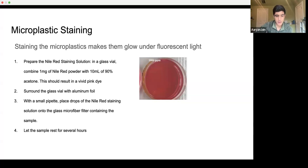And after we do that, we let the sample rest for several hours. Now, these are the findings. So we put these under a microscope and then analyze them. We analyze the samples under a microscope using fluorescent light, and we counted a number of plastic particles by hand, like this. We would just look under the microscope and count each of these individual pieces.